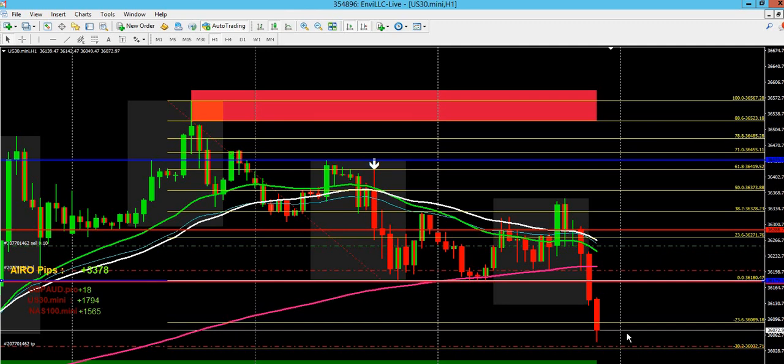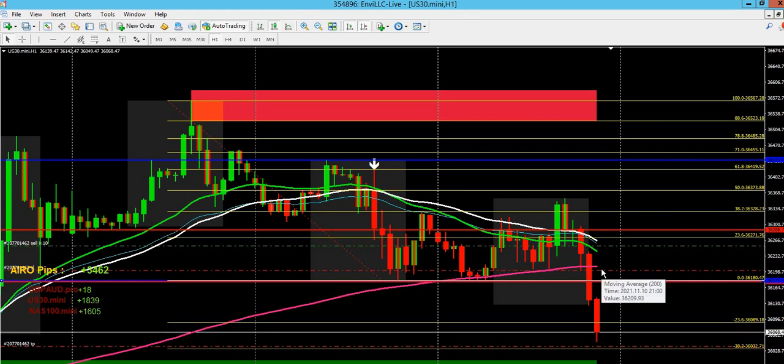But anyway, I just want to show y'all. This is US 30 right now, and this is where TP is. Stop loss is in profit, so it's a risk-free trade. However, I am going to keep moving it down depending on how it wants to react. So this is US 30.